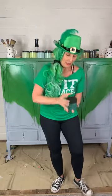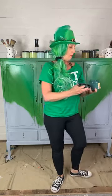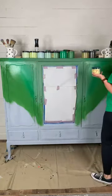But as long as you follow along on Tracey's Fancy, you'll be able to see the progression of this as it goes. Let me get this one open. And you will hopefully be amazed. People say, oh, I was questioning it when I first saw you doing that. But once I saw it finished, I really like it.